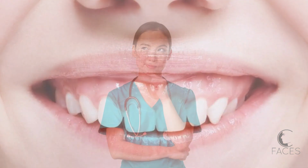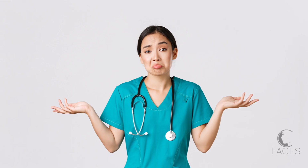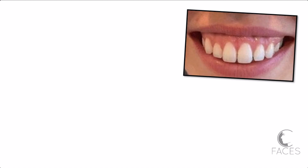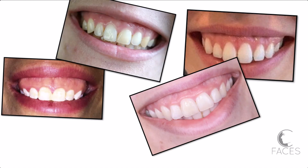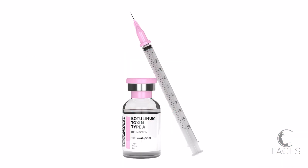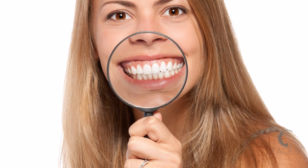Are you a Botox injector that believes all gummy smiles are the same? Well, they're not, and treating them without understanding the root cause can lead to disappointing results. Gummy smiles are common, but they're not all created equal. We can break them down into three main categories, but only two are potentially treatable with tox. Let's take a closer look.